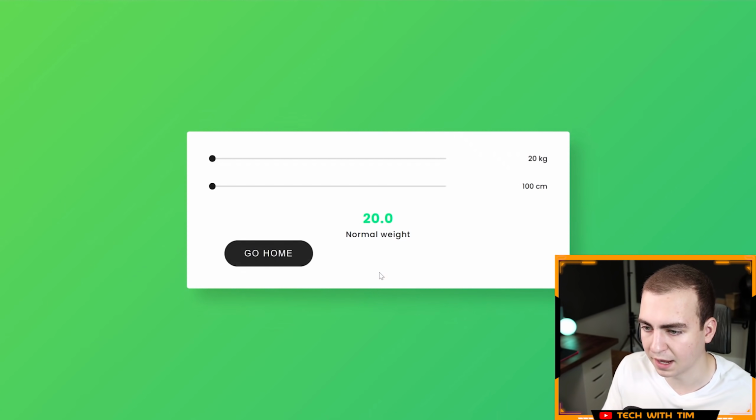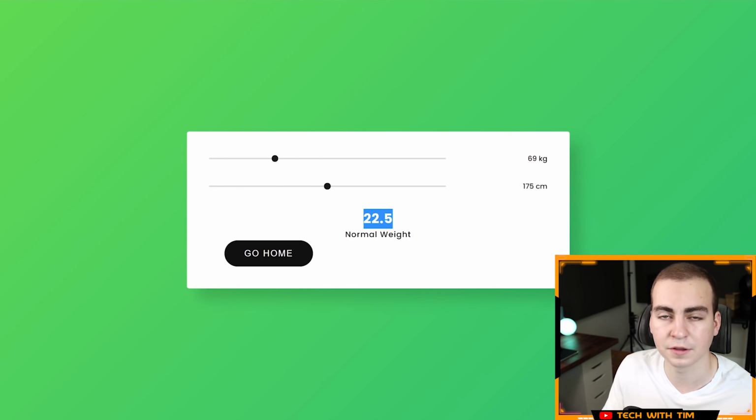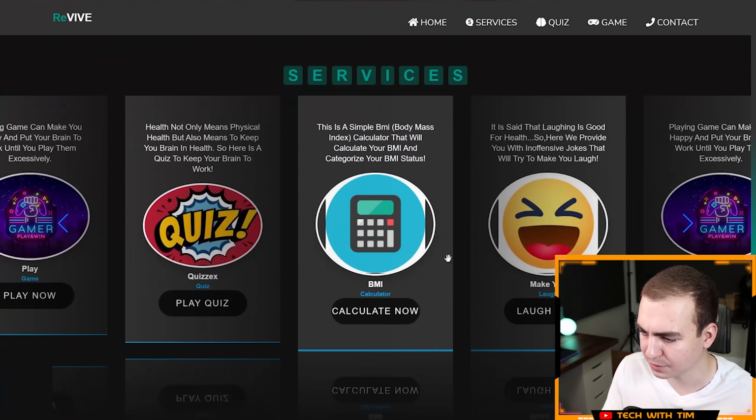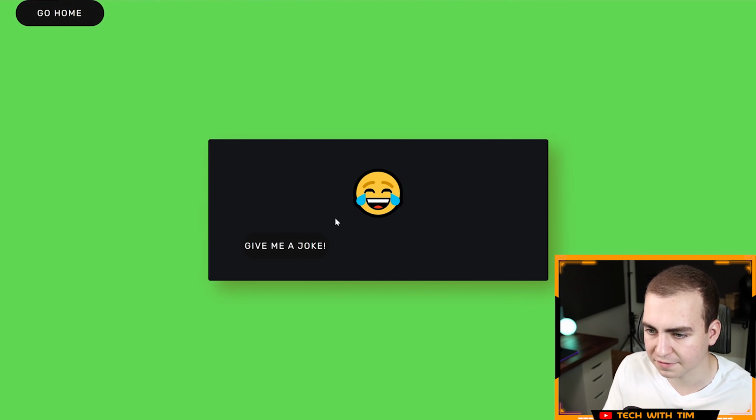So you have a BMI calculator. Okay, so I guess I just put my height and my weight. I am 175 centimeters, and I don't know exactly what it is in kilograms. About 150 pounds. I think 68, maybe 69 is that. Okay, so apparently I'm a normal weight. Great, that is good to know. Let's continue here. Let's go to make you laugh.